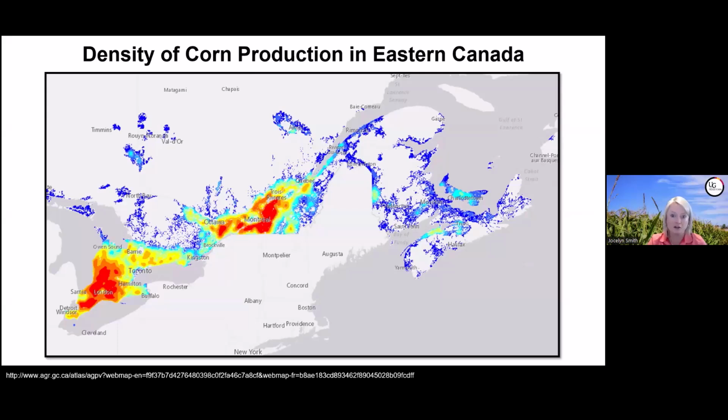But the story that we're going to get into now actually takes place way out east here in the Maritime provinces. This is Nova Scotia on the bottom, New Brunswick to the north of it, and Prince Edward Island over here, also a little bit to the northeast.